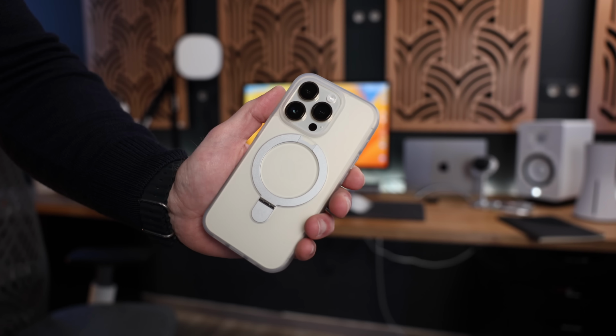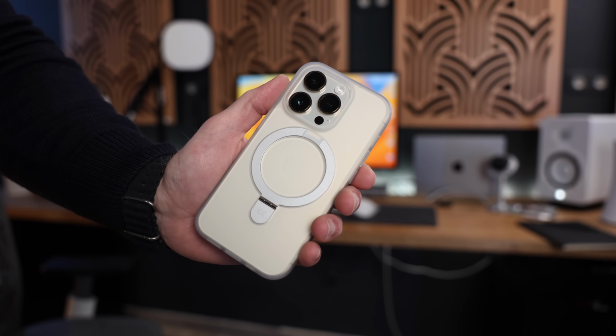So I've been using the iPhone 14 Pro ever since it launched in September of last year. I've been trying a lot of accessories throughout the year, but there's a small list of accessories I find myself going back to all the time. This is that list. Let's ramble.